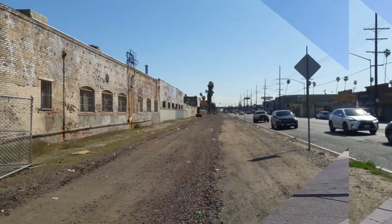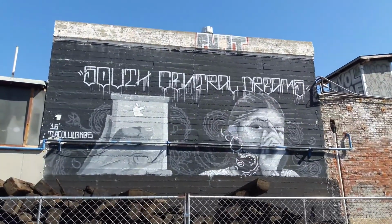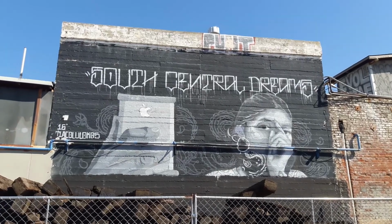Now from here, I've got to go back to Slauson, and re-walk the mile or two I just walked, plus an additional mile to our next siren back in South LA, closer to that park we were at. You have to excuse the sound.